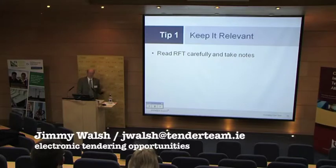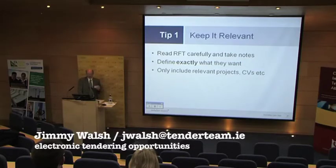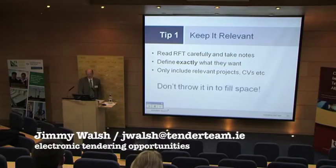Another mistake people make is to go for quantity rather than quality. In the current environment, people are going for everything that's out there instead of being more selective, going for bids where they have a track record or some experience and giving it the best shot then. So it's important to read the request for tender document and define exactly what the contract authority is looking for, and make your content relevant. Only include relevant projects. If it's an education project, just include education projects, and same with CVs. Pull out the relevant education experience in CVs. So don't just put information in there to fill up space.